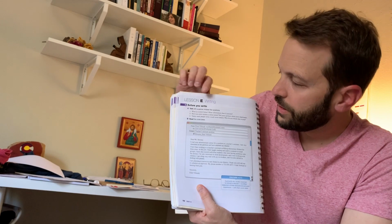So number 1 says, who wrote the cover letter? And of course, because this is an email form, you can see it's from Esther Yetbarek. So that's easy enough. And then number 2, who did she write to? Also, it's an email form, so Lynn Stevens, who works at a school. And then number 3, what position is she applying for? Where did you find that in the letter?